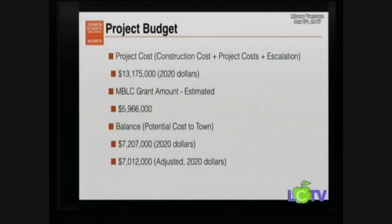Project budget. The last time we met, we didn't have all our final numbers. The project budget is complicated because it's based on the Board of Library Commissioners spreadsheet that they gave us. Basically, what they want to know is not what the building costs today, but what it's going to cost three years from now. So all these numbers are in 2020 dollars.